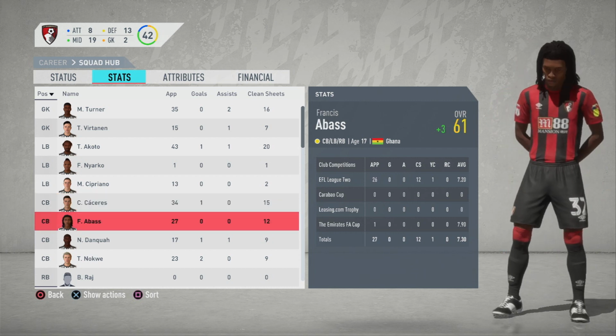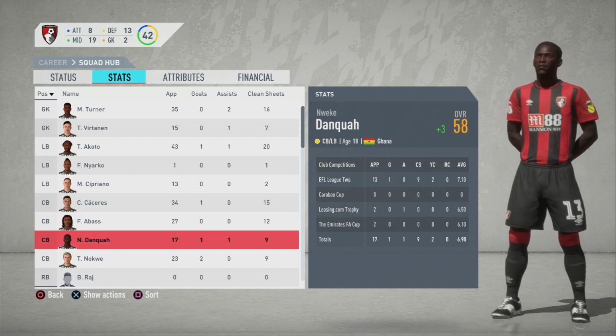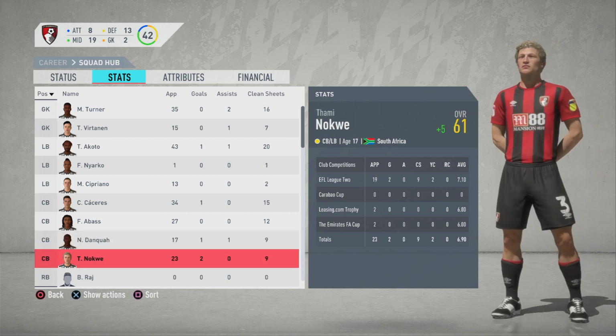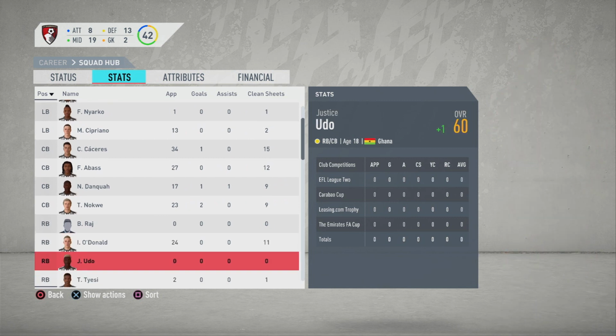Francis Abbas, overall of 61, he's gone up by 3. Enweke Dankwa, overall of 58, he's gone up by 3. Tami Nokwi, overall of 61, he's gone up by 5. Ian O'Donald, overall of 63, he's gone up by 4.